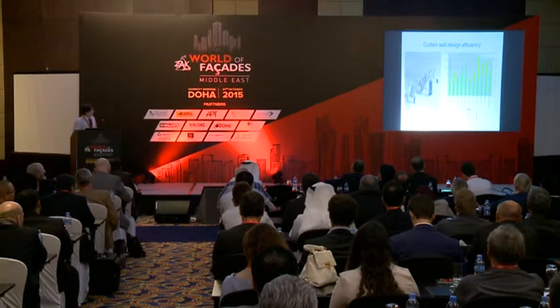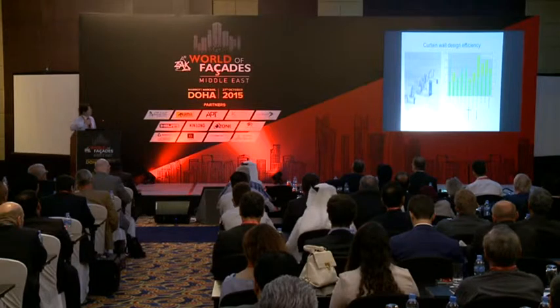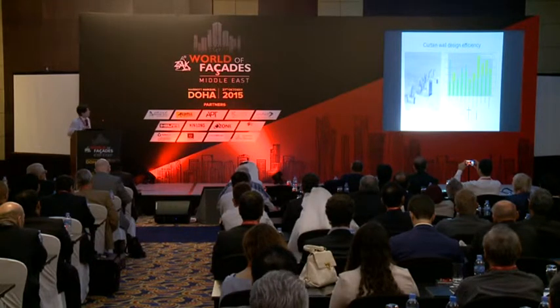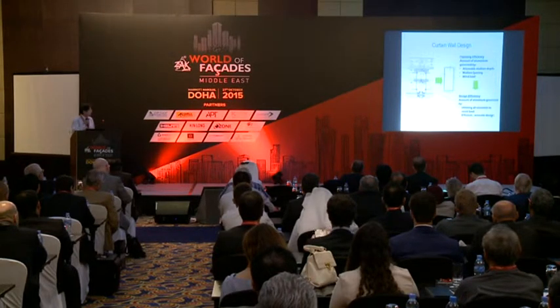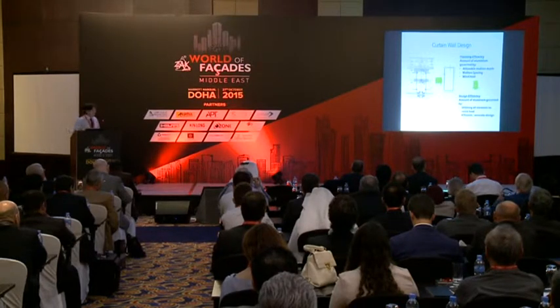So these are projects in Dubai, and the dark green lines, the higher the line, the less efficient the facade. So we're really looking for short lines in this image. So the dark green lines are post-tender, and the light green lines are pre-tender. So I'll just go through basically how we look at the design efficiency.